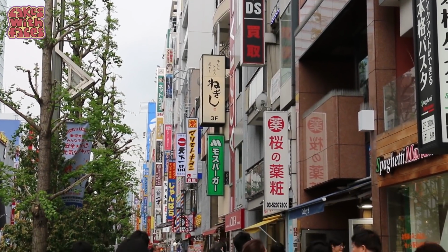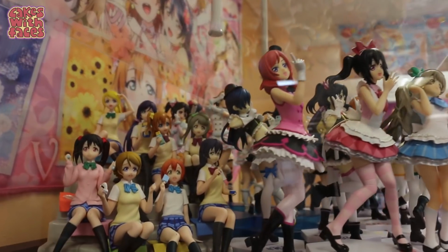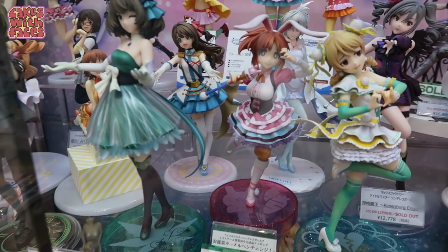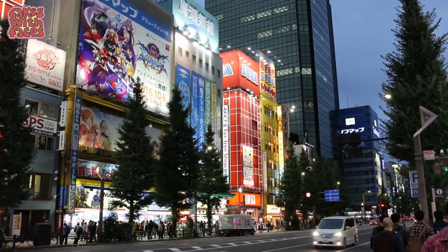There really is so much in Akihabara, so I'm sorry if I haven't included your favourites, but we've had a look at some cheaper figures, some more expensive ones, and hopefully that's given you a rough idea of how much things cost.